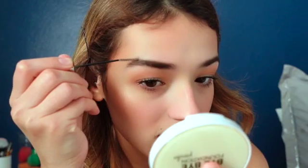Now, my favorite eyebrow gel is this one from e.l.f. I do love the Anastasia one, but this one is way cheaper, and honestly, it does the job, so I'm not mad at it. It's really good. So I just comb it out, make it look weird like that, and then I just make it look pointy.